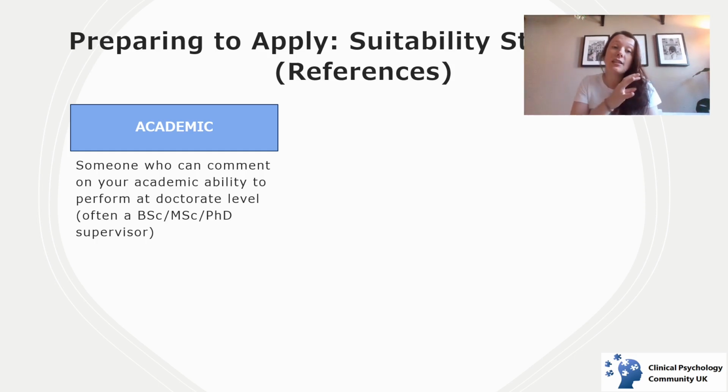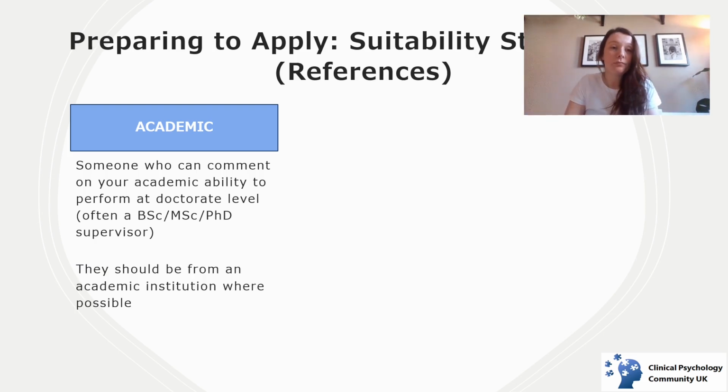So this is often a university supervisor. It needs to be someone in a university, really, ideally, because they understand what academics mean at a doctorate level. And often people that are at a university supervising undergrad, master's, PhD have done a form of doctorate or postgraduate training, so they know what sorts of things may be involved. They should be from an academic institution where possible. Often people really struggle to have that person, like they've been out of education for a long time. I know of people that have done masters simply so they can have someone for a suitability statement, which is a shame. But it is important.